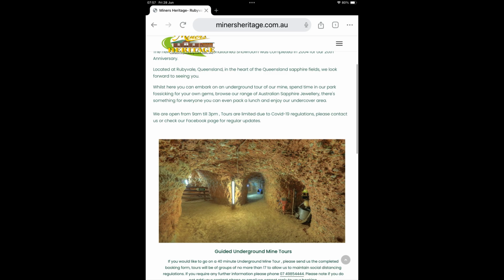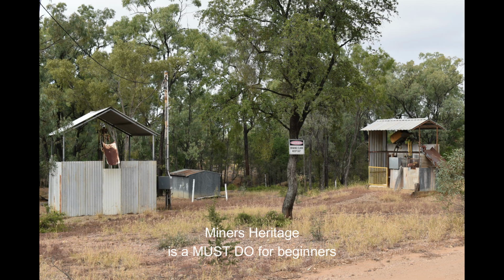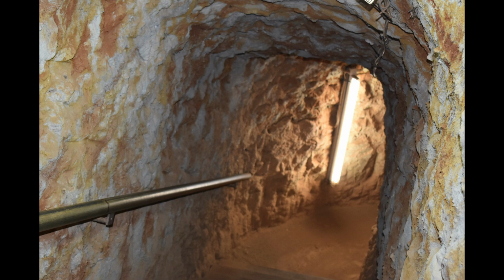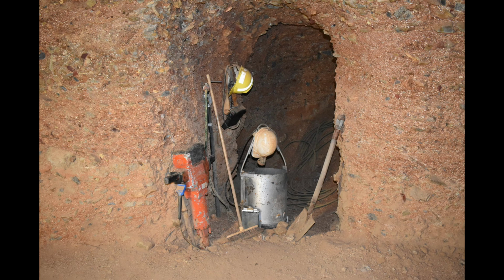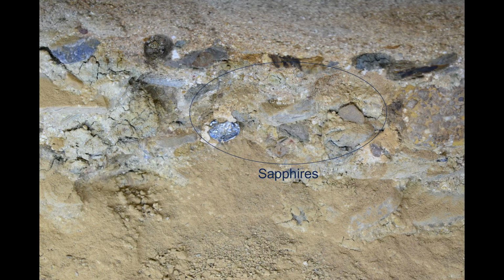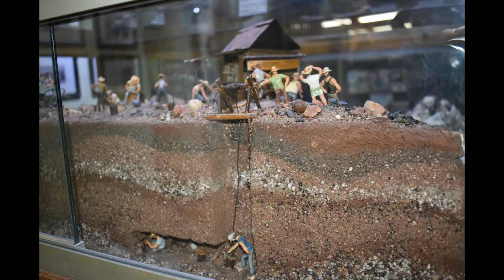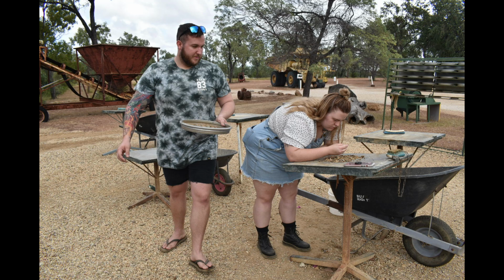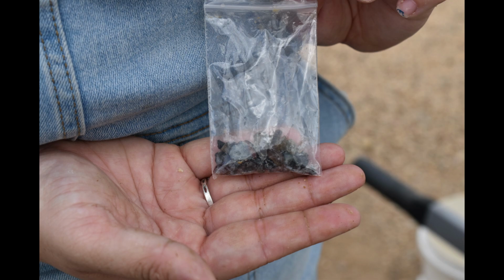The following morning we did the Miners Heritage Tour. I would say that this is an absolute must do. We found it so informative, interesting. It did take us a couple of hours, but well worth it. After each of the tours, we bought some soil that has been mined, and it's just a great fun introduction to fossicking. You might even be lucky enough to come away with some sapphires.